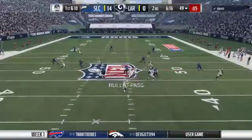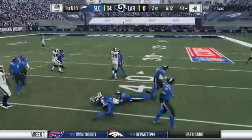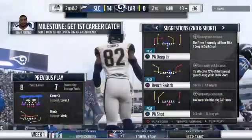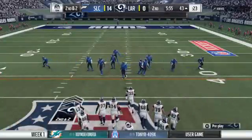On 1st down, Goff. Throw complete right side to Cooks. Some extra space following the display of power. Down just inside the 45. A good pickup there. 8 yards on the 1st down completion.